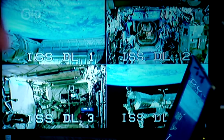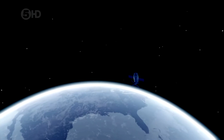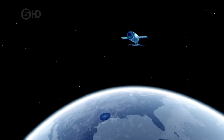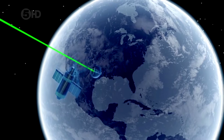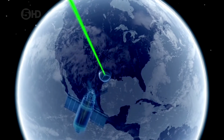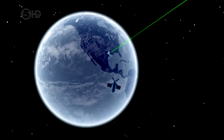The success of the Skylab mission relied on scientists being able to monitor the astronauts' vital signs from Earth. But there was a problem. Houston planned to use radio waves to communicate with Skylab. But radio waves only travel in straight lines. It would take Skylab 90 minutes to orbit Earth. So this gave the scientists on the ground a narrow window of just 6 minutes to monitor the crew as they flew over Houston. Not long enough to collect the data they needed.